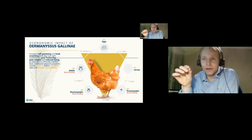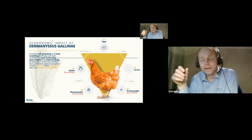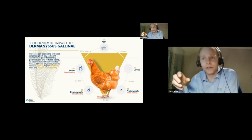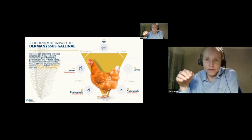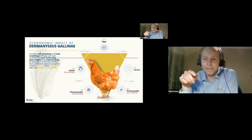And if you look at it under a microscope, it has 6 legs. The larvae doesn't need to take any meal, doesn't take a blood meal, doesn't need any food. After 1 to 2 days, it then transfers into the stage called the proto-nymph. And at that proto-nymph stage, that's where it grows another 2 legs. And so it's an 8-legged little beast. And that's when it will take its first blood meal.